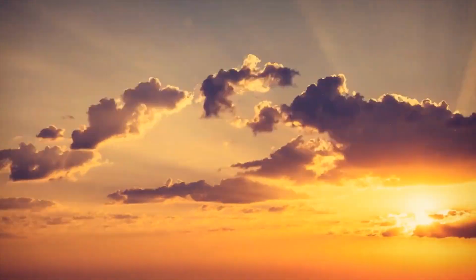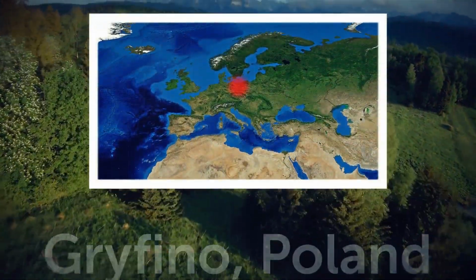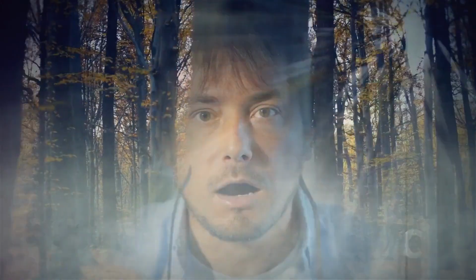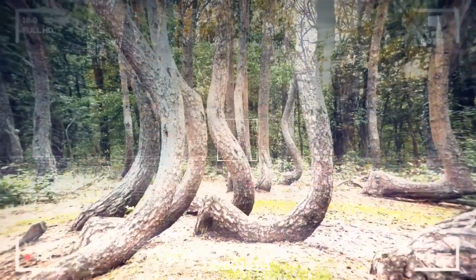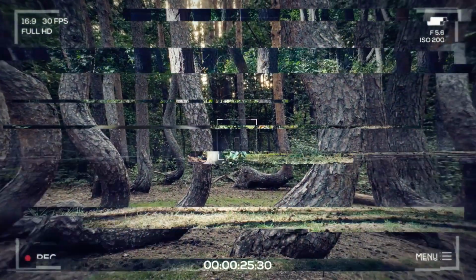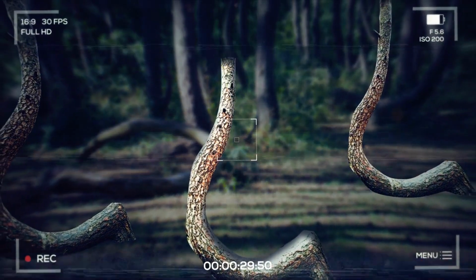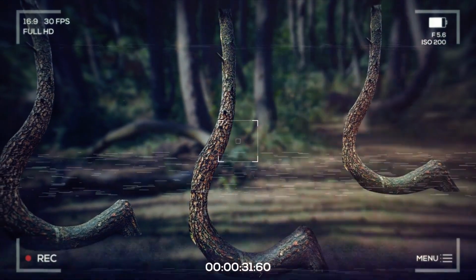Now this next site will either give you goosebumps or make you marvel at its weirdness. I'd say it depends on the time of day you visit. Next to the small town of Gryfino in Poland, you'll find a very unusual sight. A pine tree forest where each tree is bent at its base. If you visit the crooked forest during the daytime, I'm guessing you'll be fascinated by these sharp 90-degree curves.